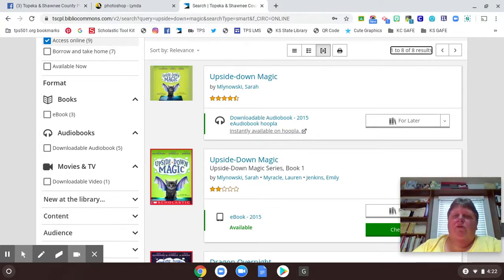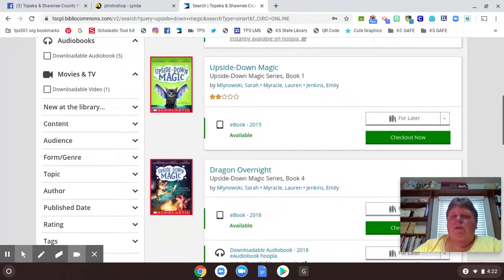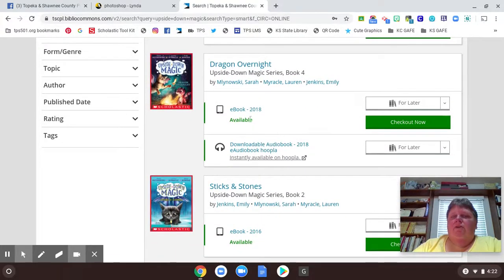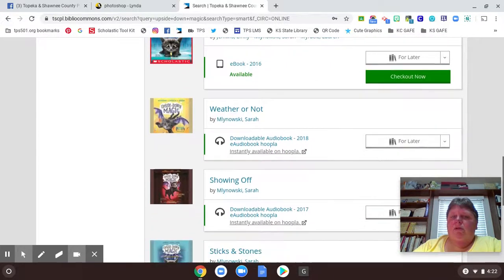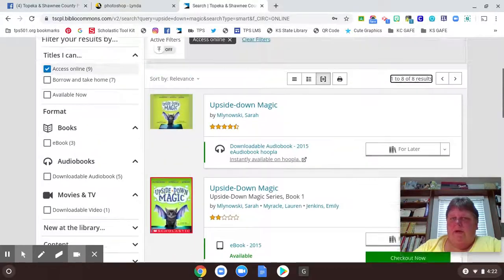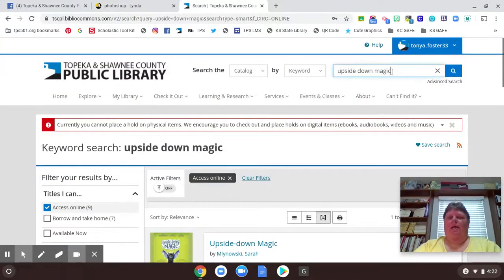So you can see that this one here is instantly available on Hoopla. This one here is an ebook, and since it doesn't say instantly available, this one is available through Overdrive. And then here's book 4 in that series, and you can see we have an ebook and an audiobook on Hoopla. So as you're going through here, you can see what we have. And as I said, there are videos that are coming out about that.